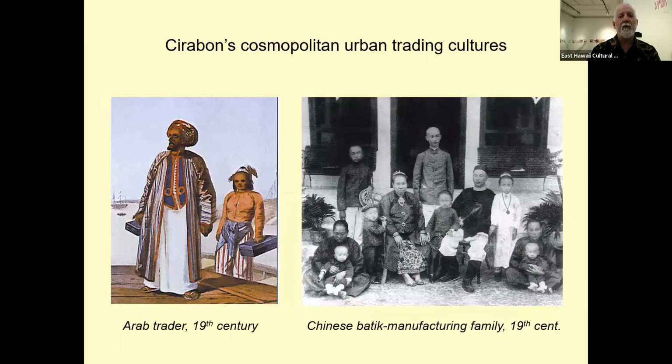So in Cirebon, you not only have native Javanese, but you've got a strong community of Muslim traders who identify not so much as Javanese, but who identify more as Arabs, the way people in Aceh tend to do. And many of them were in fact Acehnese. So they're Muslims with a stronger connection to the Indian Ocean than most Javanese.